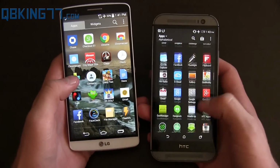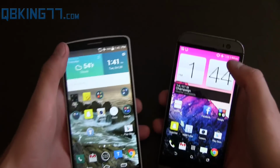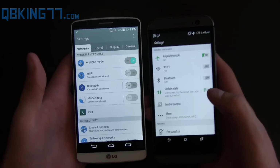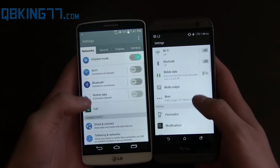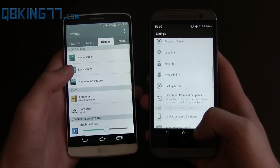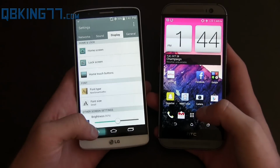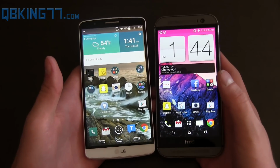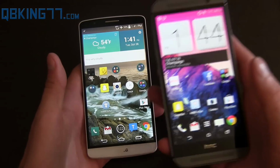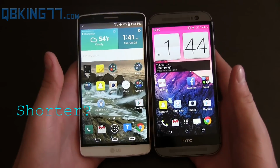These are just the stock launchers. You'll see this one's vertical in the app drawer, this one's horizontal. They of course have third-party apps as well, so swiping down we can go into the settings of both. You'll see they just look different. They have different colors on them. I would say overall the M8 is a little bit quicker in a sense of you have less lag times occasionally. It's not huge. This is a slight difference. I would say the G3 maybe is a little bit slower with the UI as opposed to the M8's Sense UI.